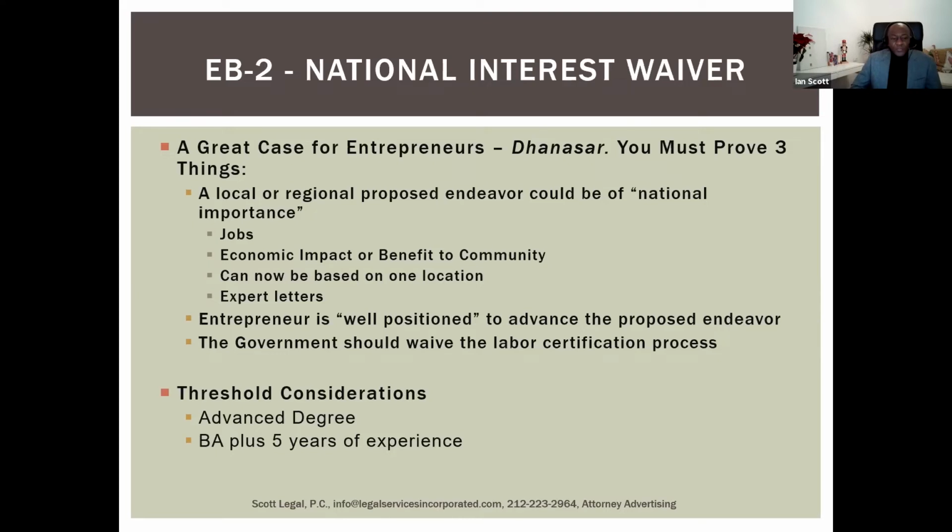And what we do to prove this particular prong is we get expert letters, and the letters focus on something different from the letters that we often get for the EB1. The EB1 letters focus on this person is fantastic and there's no one like him or her. The national interest waiver letters focus on this person is fantastic and this is the benefit of what they're doing to the economy. So that's the focus of those particular letters. But as many of those letters as we can get, if we can get six of them, eight of them, that's certainly what we would include in the file.